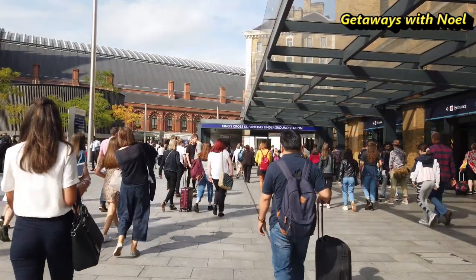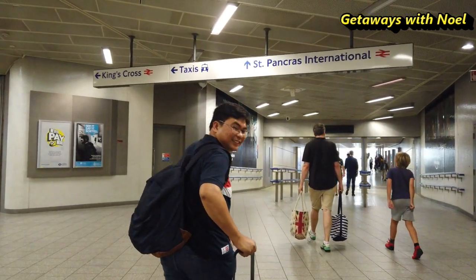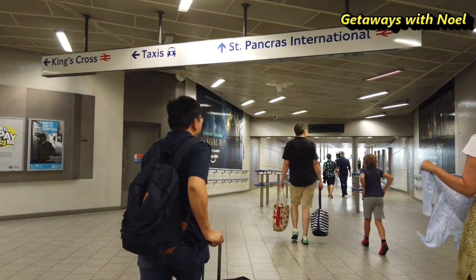After 2 hours, we have now reached London. The Eurostar departs from St. Pancras International Station, just next to King's Cross Station.